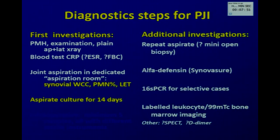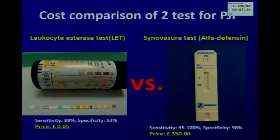If you don't know after the first round, you can repeat the aspirate. You can use the very fancy, expensive Synovasure test. You can use a PCR, which is not very cheap, and you can potentially use bone scan or SPECT or other fancy devices. Mini open biopsy is done very often.